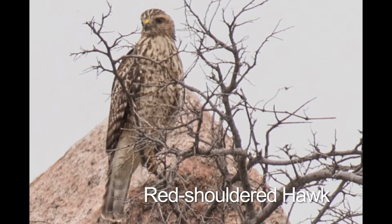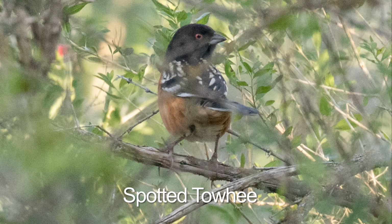This red-shouldered hawk was interesting. I saw it up in the tree far away and decided, well, I'll get over there and see if I can get a picture, thinking that it was a red-tailed hawk, which won't let you get over there. They'll fly away as soon as you get within about 100 yards. This guy actually sat up in the tree all the way up to where I could get a good shot.